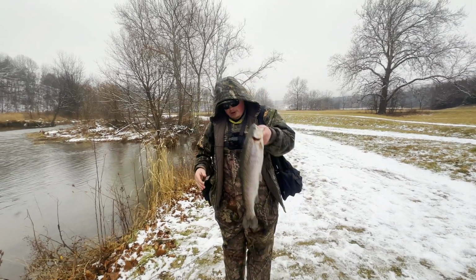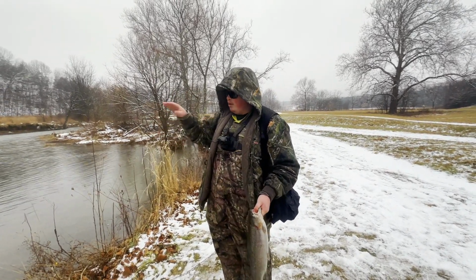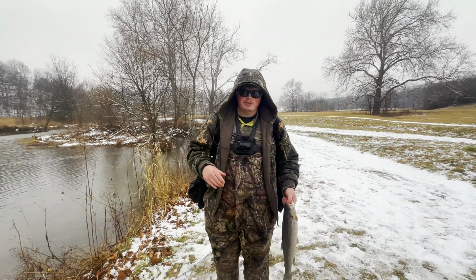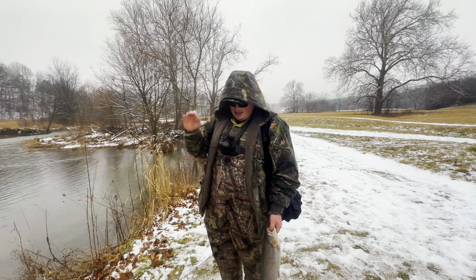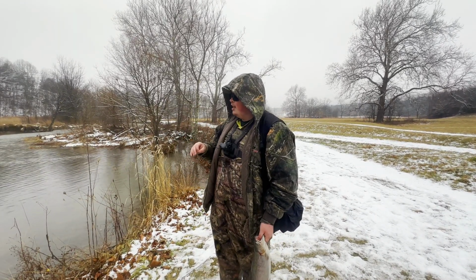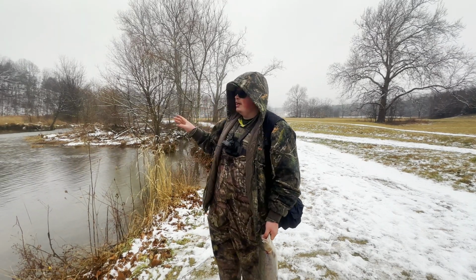And then I saw this one over there with him, tossed it up way in the front of the current, and let it just float down right into his face, and he smoked it. Fight was on that tiny little jig. I didn't want to horse him. We finally got him netted, but y'all, what an incredible day at Cedar Springs.